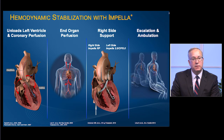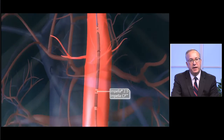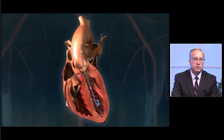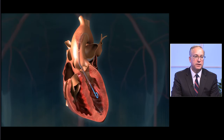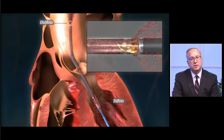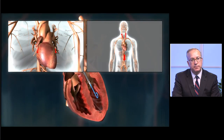Alternative access sites for Impella are being used which permit ambulation, allowing patients who need longer support to be ambulated and recover. The Impella heart pump works by withdrawing blood from the ventricular cavity and ejecting the blood into the aorta. Death in patients with cardiogenic shock can result from one or more of these factors: hemodynamic deterioration, occurrence of multi-organ dysfunction, development of the systemic inflammatory response syndrome.